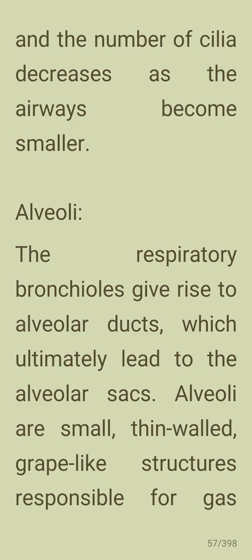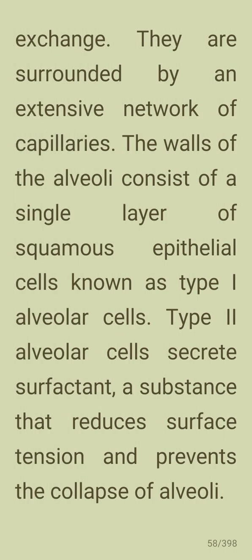The respiratory bronchioles give rise to alveolar ducts, which ultimately lead to the alveolar sacs. Alveoli are small, thin-walled, grape-like structures responsible for gas exchange. They are surrounded by an extensive network of capillaries. The walls of the alveoli consist of a single layer of squamous epithelial cells known as type 1 alveolar cells. Type 2 alveolar cells secrete surfactant, a substance that reduces surface tension and prevents the collapse of alveoli.